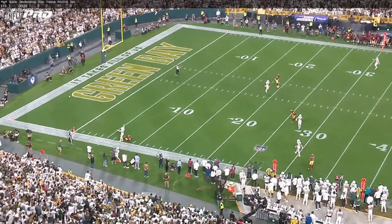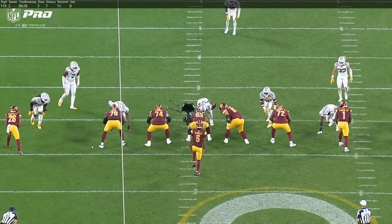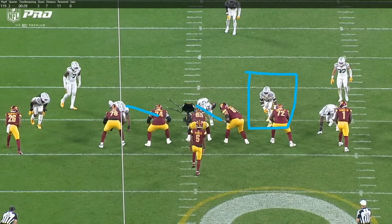There's just nowhere to go with the ball. He tries to come back for it. He can't get it. We're going to look at this twist up front as far as what gets him free, because I think Edge Cooper's going to be the guy that's getting pressure. But I think he's jumping over two. I think we got crash, and I think he's going to loop all the way around.